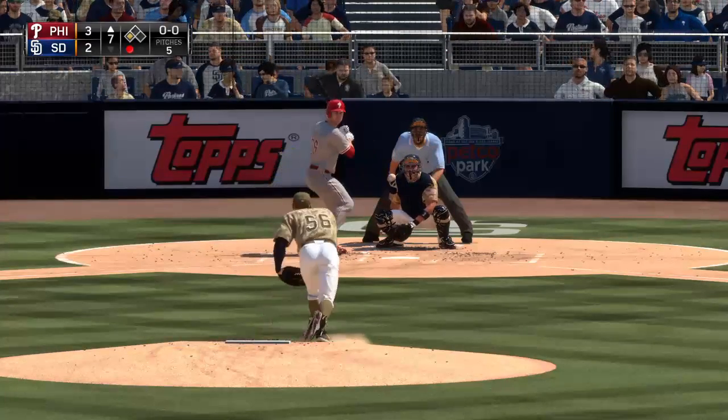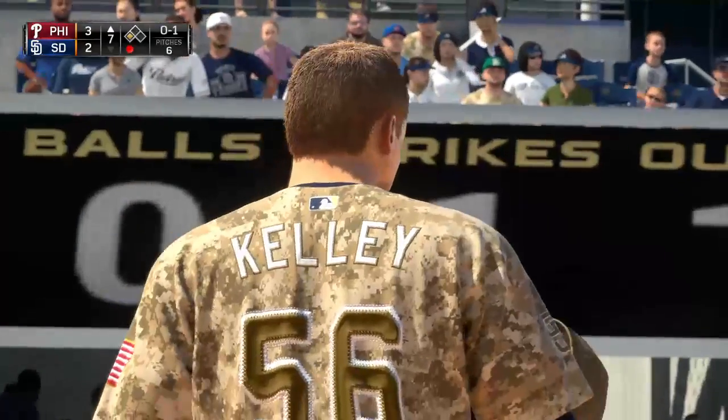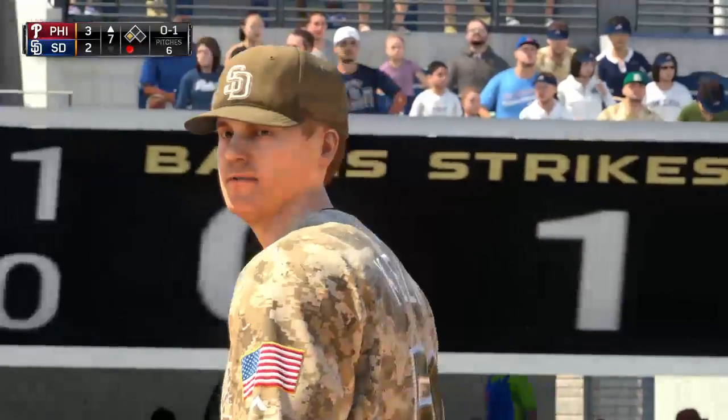In is the second baseman, Chase Utley, as he will take strike one on the fastball here. No balls and a strike. And the infield behind him has come in here, but I've got a feeling he's going to try to handle this one himself.